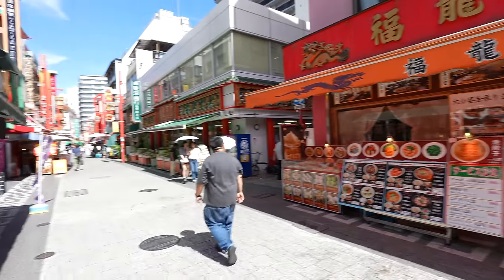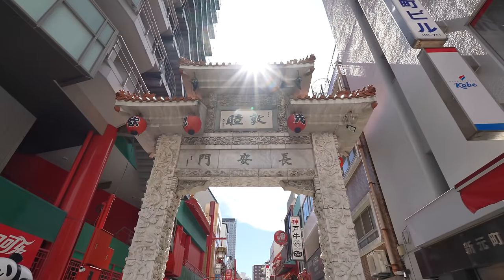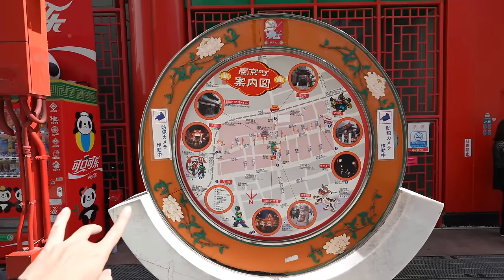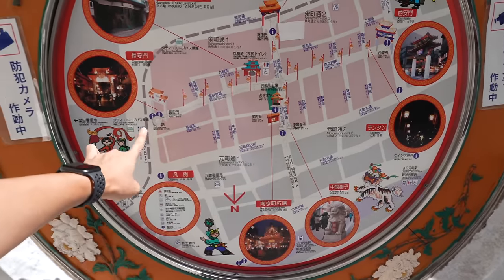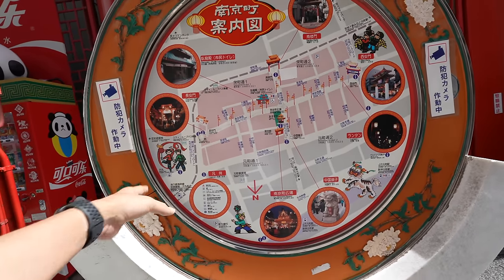Now we're at Chinatown. Let's go back to the entrance. All right, so we came back to the entrance. Let's explore the Chinatown. So this is the map of the Chinatown. The station was over here and we are over here. Seems like it's a bit smaller compared to the Yokohama Chinatown.